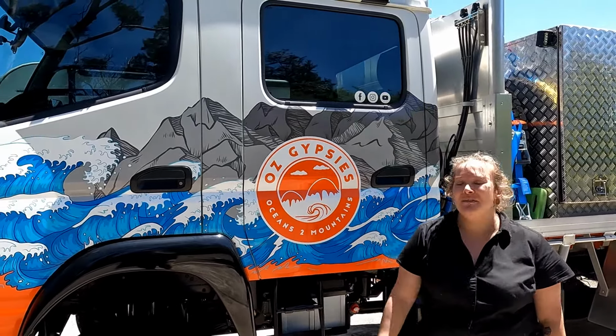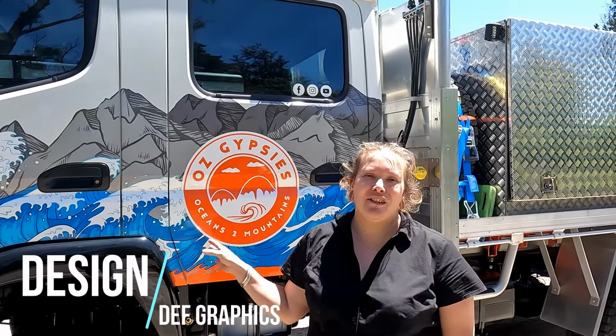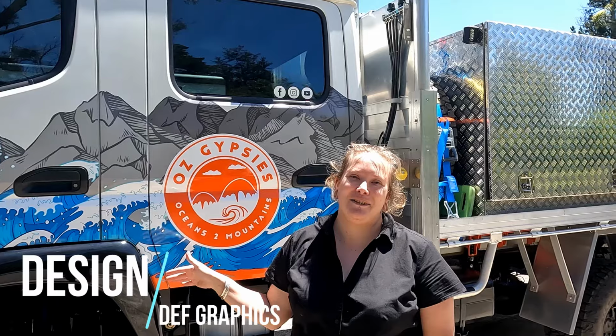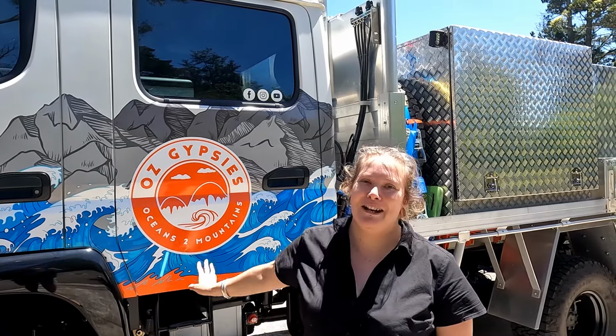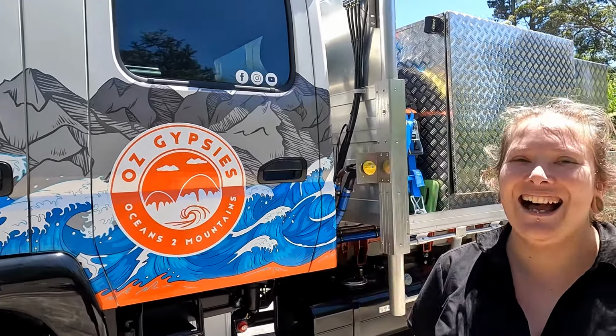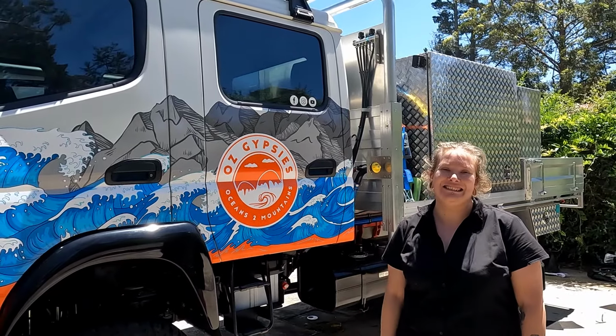So one of my favorite features of the new truck is obviously this gorgeous sign writing. This design was done by Danny at Def Graphics, and she absolutely nailed it. And then the wrap itself was applied by Jeremy and his team at Pro Wraps in Penrith. They've absolutely nailed it, not seen anything like it. Yeah, and we just love it. Yeah, we've got a pretty truck now, not a tough truck. Yeah, something different. So I think it fits us to a T.